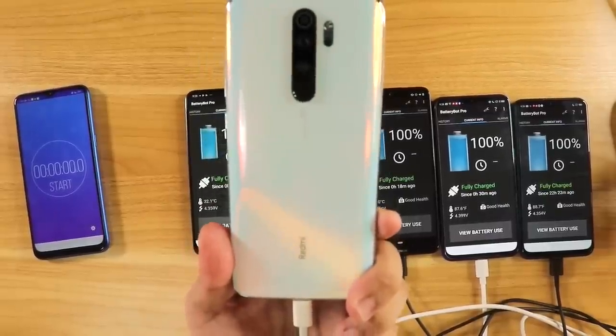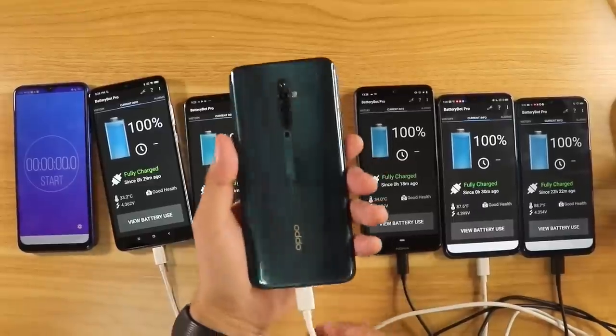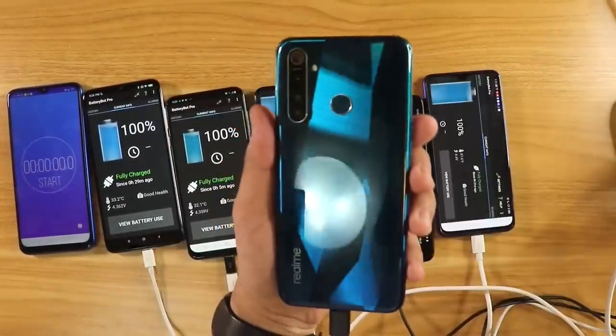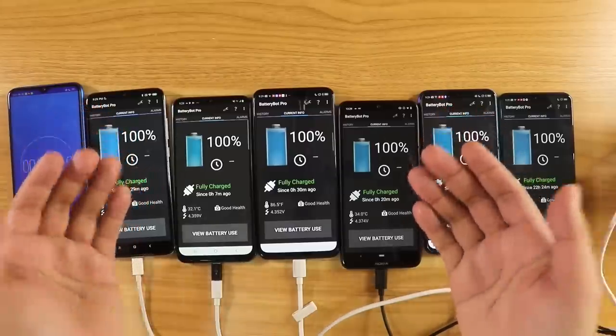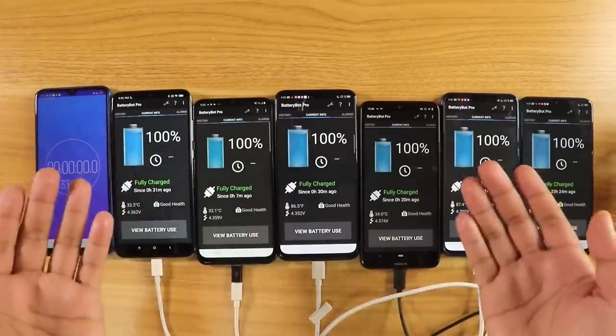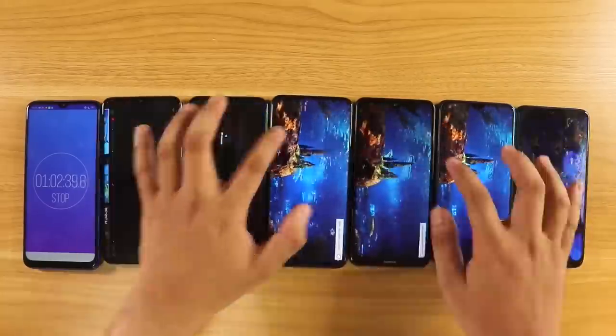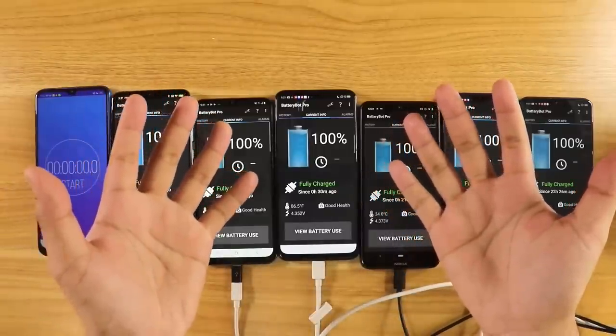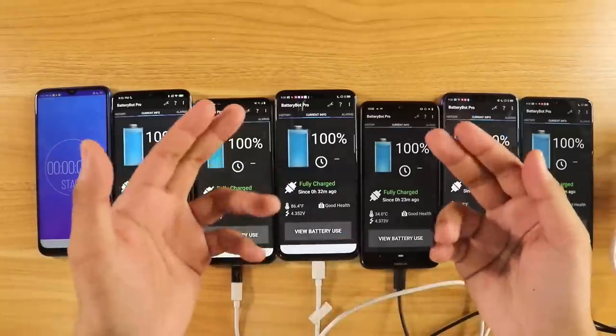Redmi Note 8 Pro, Samsung Galaxy A50s, OPPO Reno 2F, Nokia 7.2, Realme XT, and the Realme 5 Pro. Six of the most popular mid-range phones are about to duke it out in this exciting Tech Beans battery drain test. Which one has the best battery life? Well, we're about to find out. And without further ado, let the battle begin!